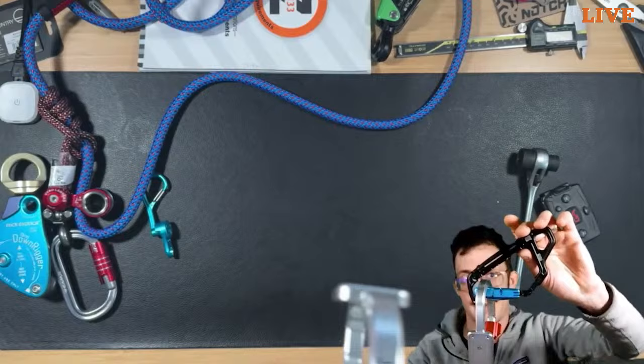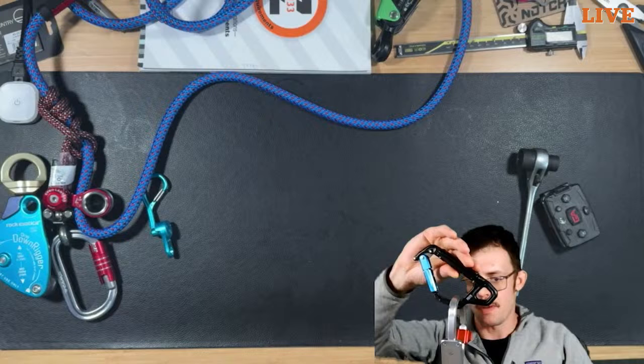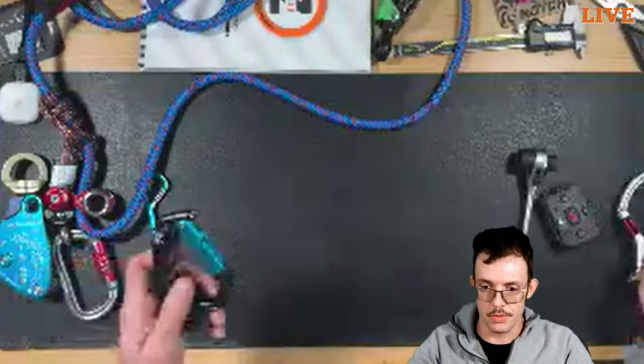Normally a climber's back would be like this, in which case an item is going to fall right into the nose there. And even if it's unlocked, it's not going to come out. Most people rarely get past an angle like this when they're climbing. It's really cool. A couple other really cool features.